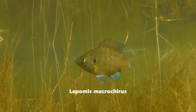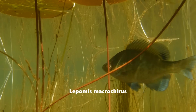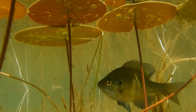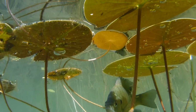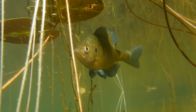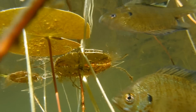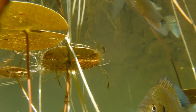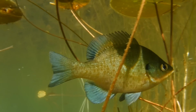The fish seen here is known as a bluegill. Bluegills are an important food source for the largemouth bass because they spawn repeatedly during the warm summer months, thus providing an abundance of small fish of many different sizes for the bass to feed on. These beautiful fish typically grow to a length of about 4 to 8 inches, but some bluegills can grow to nearly 1.5 feet in length.